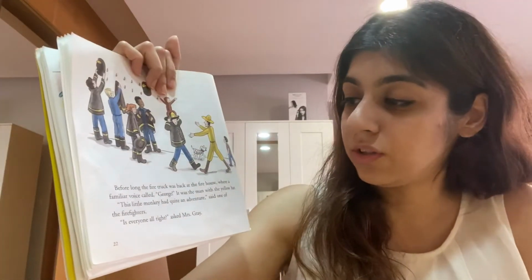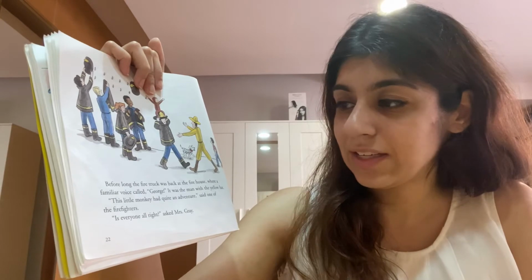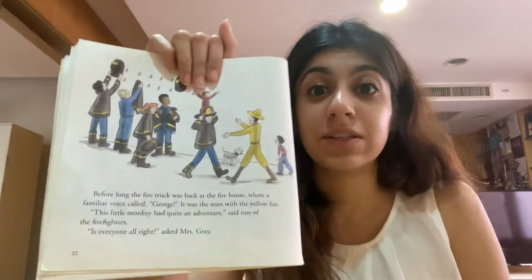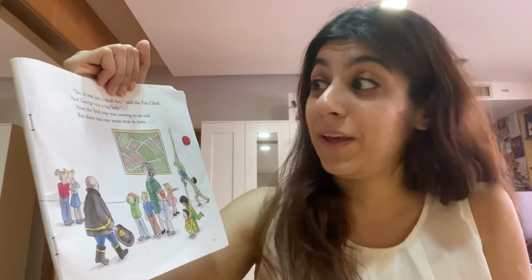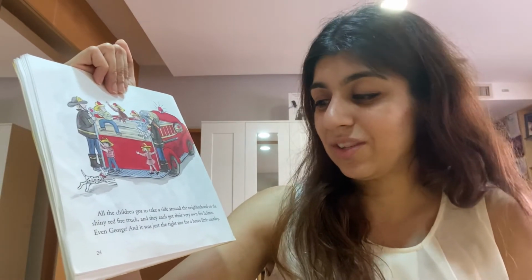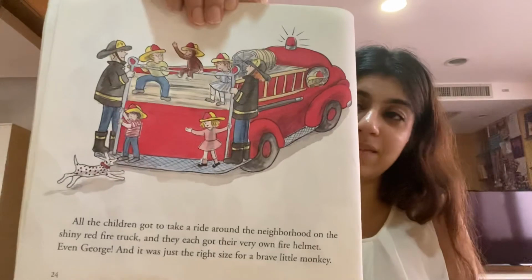Before long, the fire truck was back at the firehouse, where a familiar voice called, "George!" It was the man with the yellow hat. "This little monkey had quite an adventure," said one of the firefighters. "Is everyone all right?" asked Mrs. Gray. "Yes, it was just a small fire," said the fire chief, "and George was a big help." Now the field trip was coming to an end, but there was one more treat in store. All the children got to take a ride around the neighborhood on the shiny red fire truck, and they each got their very own fire helmet, even George. And it was just the right size for a brave little monkey.